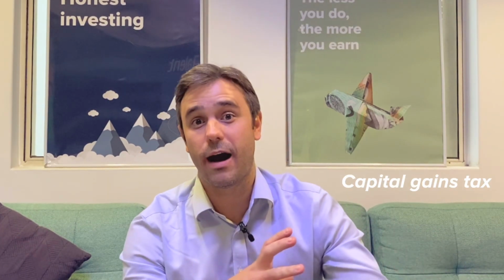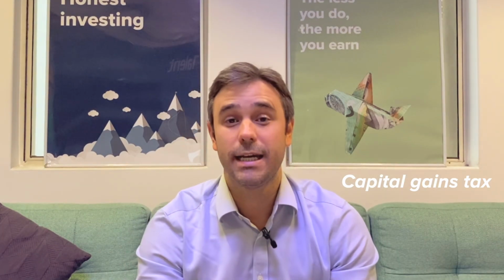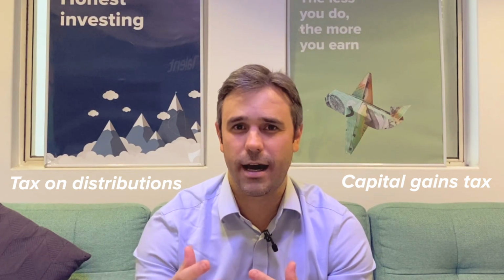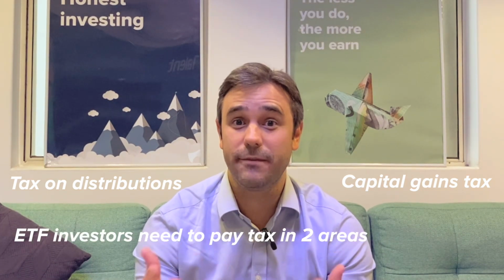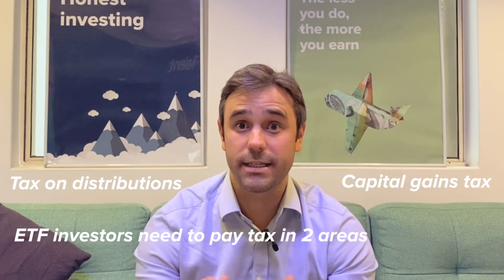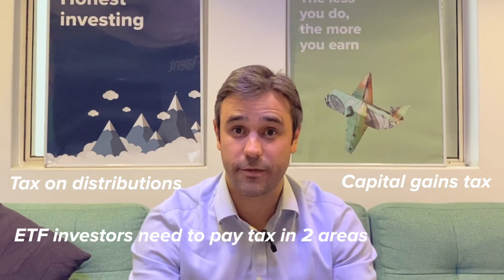So first tip is that generally ETFs are a form of investment where you need to pay tax in two different areas. So first of all, there is the capital gains tax that you pay when you buy and then sell an ETF for a profit. And then there is the tax that you pay on distributions. So distributions are an ETF's equivalent to a dividend. It's when they pay you out based on all of the underlying holdings' dividends or the interest from the underlying holdings.